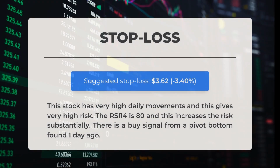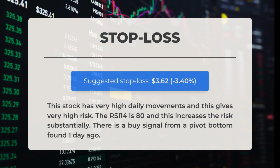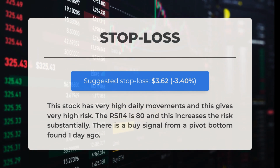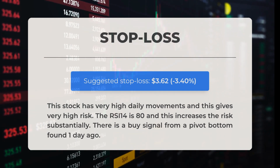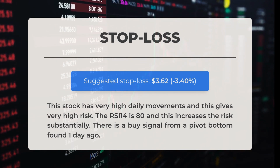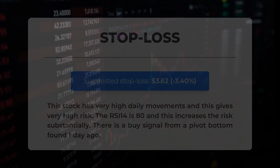Our recommended stop loss is set at $3.62, indicating a decrease of 3.4%. This stock experiences very high daily fluctuations, which introduces a significant level of risk. The relative strength index over the last 14 days stands at 80, further heightening this risk. Additionally, there is a buy signal generated from a pivot bottom identified 1 day ago.